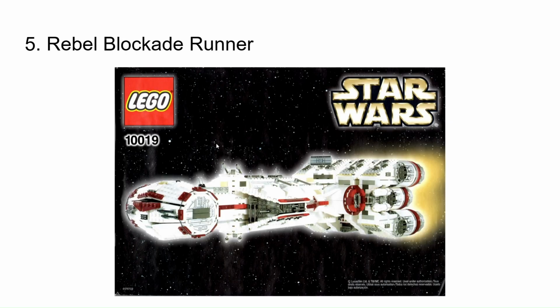Then at number 5, I have the Rebel Blockade Runner. This is the one where I think it's Ultimate Collector Series, but you could also consider it kind of play scale. But I don't know if it had an interior or not. That's just from looking on the outside, that's what I was thinking. But this isn't a set I had because I wasn't born yet, and no one in my family had really a ton of the Star Wars stuff from then.